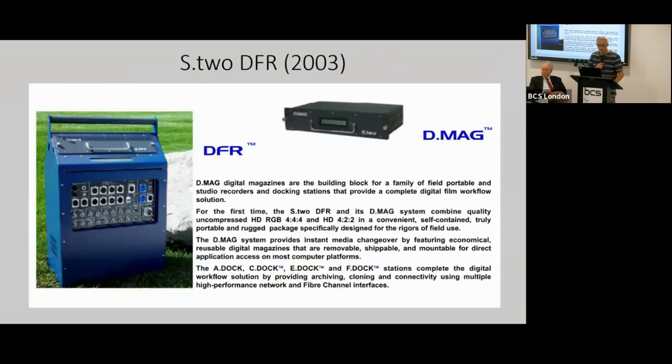So S2, one of the major competitors my company had in the early days, their digital field recorder was introduced in 2003. That was just after I started development on the products that I was working on. Recorded to a removable magazine called a DMAG, and they held between either 18 or 36 minutes of video. It was used a lot with the Thomson Viper FilmStream camera at the time. That was the most popular camera, and a number of films were recorded on it, including Zodiac, which we talked about earlier.